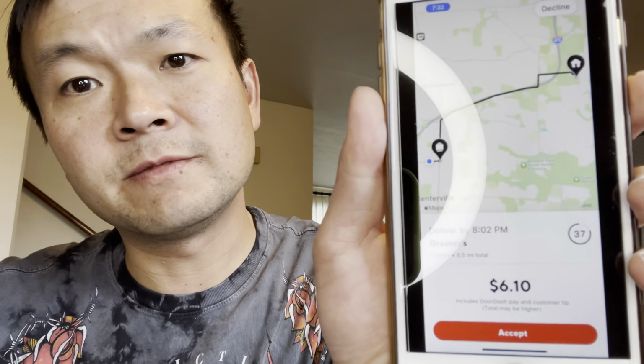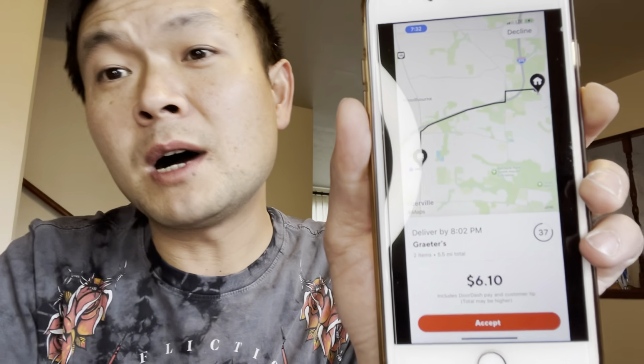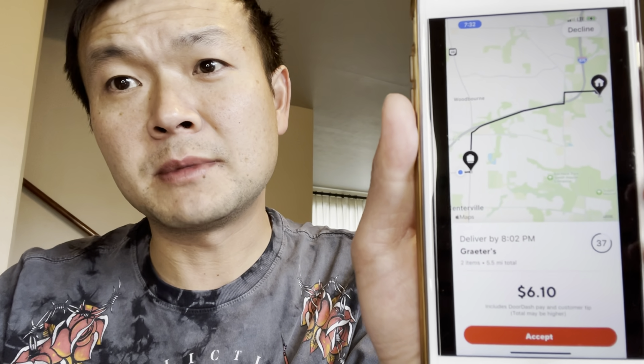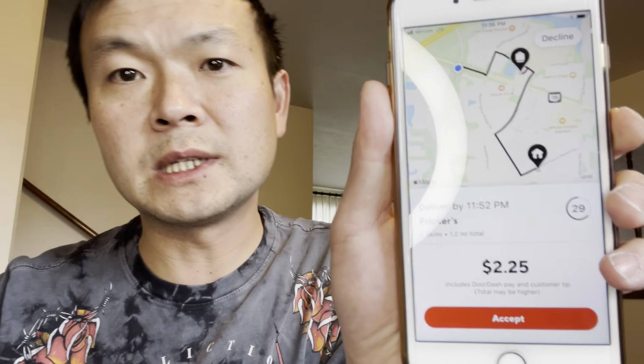Okay, next one we have Graeter's Ice Cream, 5.5 miles for $6.10. This was when I was still in Dayton, Ohio. If you're in a small market, I would accept it, during the slow times, you know, 2 to 5 or something like that. But this would be a decline in a medium market. This would be a decline in a baller market, LA, San Francisco, New York City. So if you're in a small town, I would take this one.